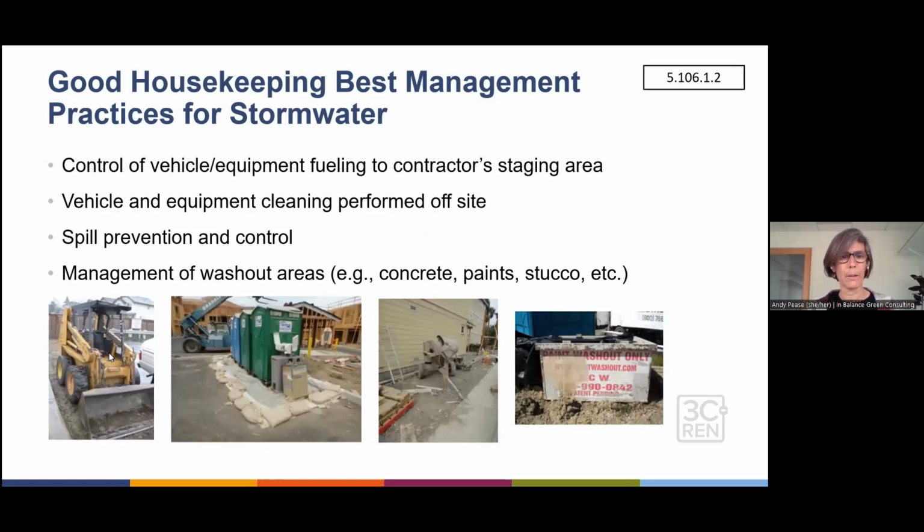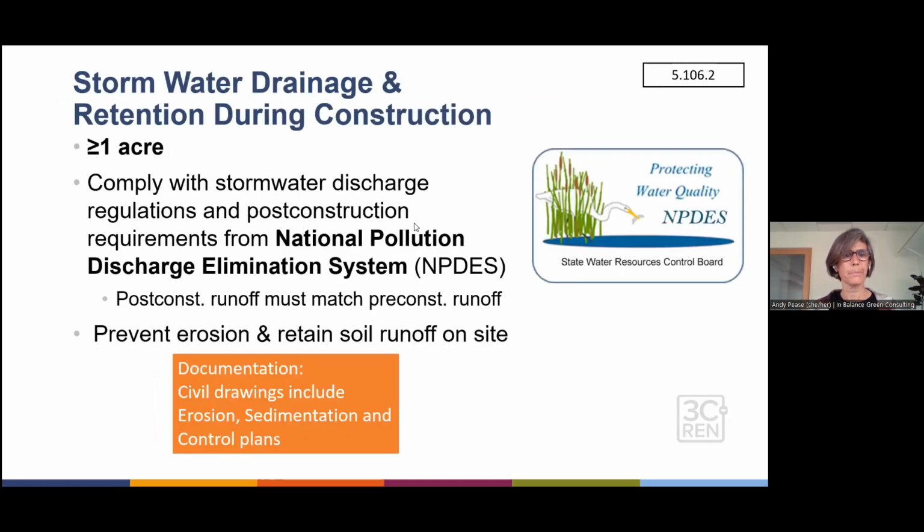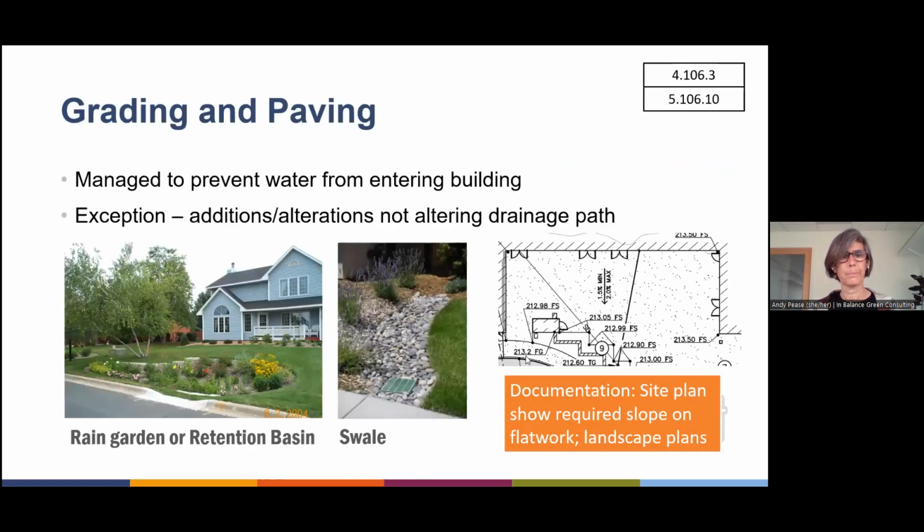Make sure you're not doing vehicle oil changes or anything that might spill, that you have a washout for your concrete, a staging area, and that you keep the dirt from rolling off the site. If you're an acre or greater, then you fall into the National Pollutant Discharge Elimination System, which is through the water board. For any of those things, just make sure that you have civil drawings that show the erosion, sedimentation, and dust control plans, and any other notes that go with that.